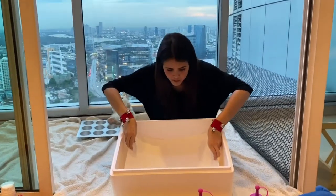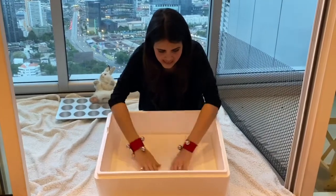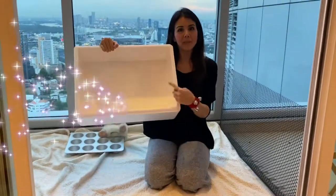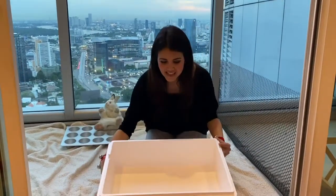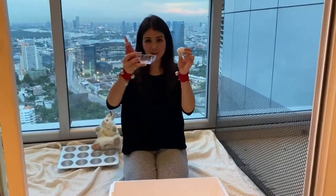And then this is what we're going to be doing. We'll be placing it in here, inside our old box, just like that. Okay, and this is where our rainbow painting will be created. I hope you guys enjoy creating this rainbow art together with Miss Nina. Okay, let's take a look.